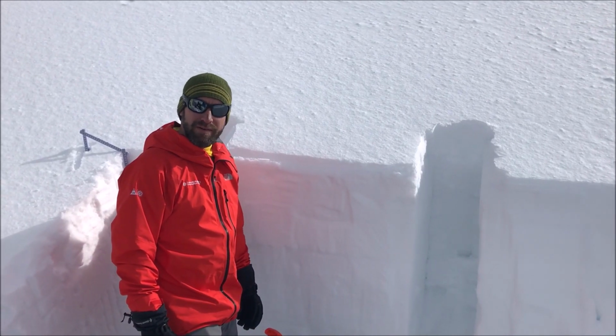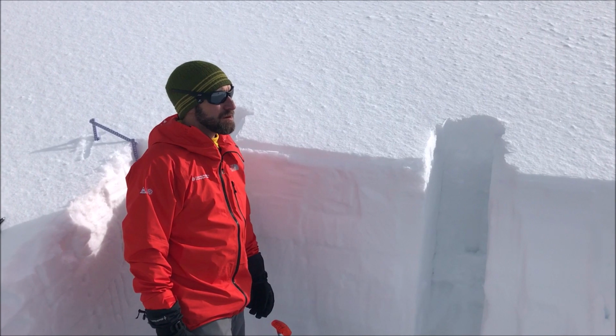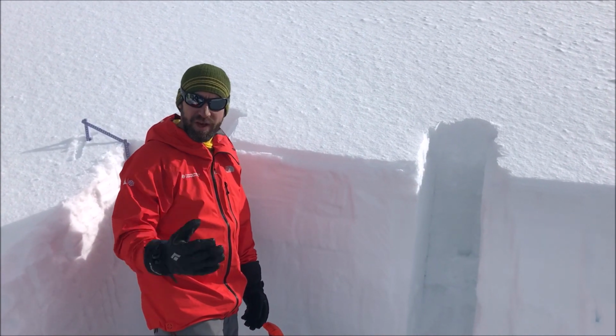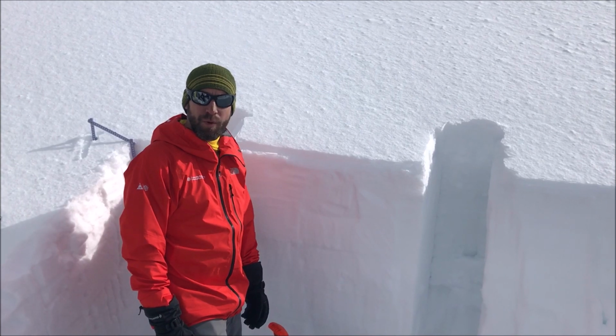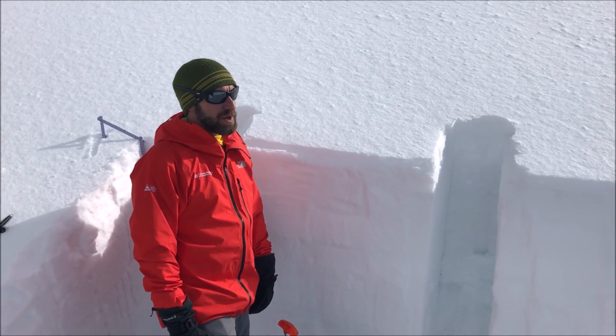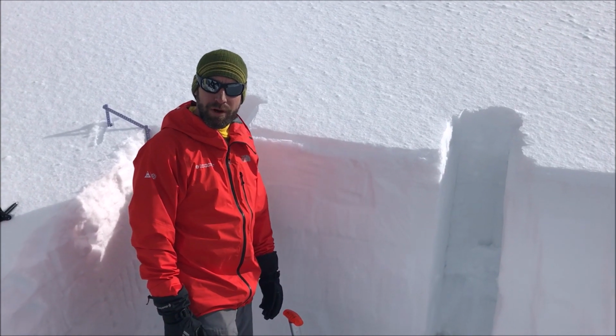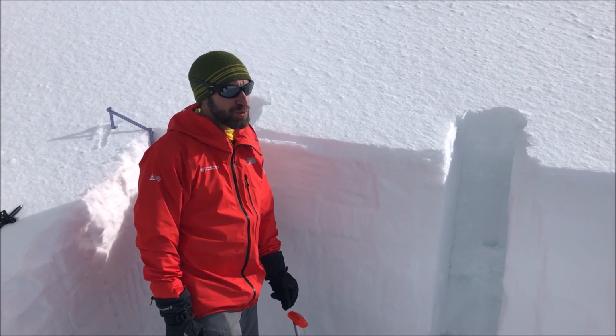All right, we're at about 11,800 feet, right in the upper portion of the near tree line zone. Northwest facing slope of Mount Arkansas in the West Elks here. We've been curious about how northwest aspects are stacking up with regards to our persistent slab avalanche problem.